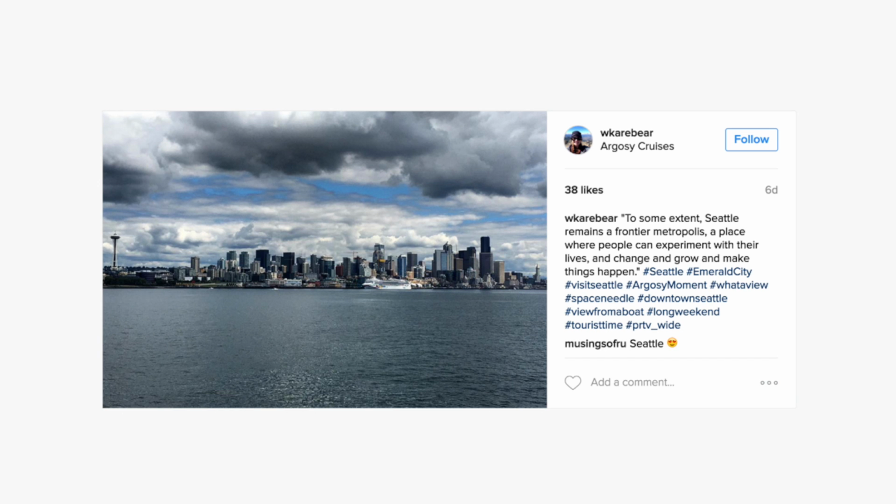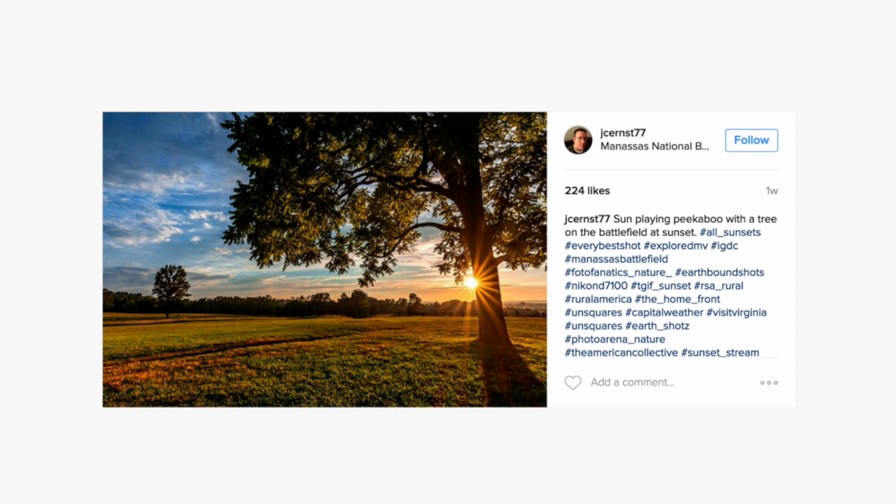This looks similar to some shots I've taken recently. I'm in the process of moving out to Seattle, and I don't love that the horizon is split almost perfectly, but this is nicely exposed, and it is a nice wide shot of that classic Seattle downtown. I think I might have mostly clicked on this because I was interested in who shot it, because they're clearly in Seattle as well. Jay Stern has this Manassas battlefield shot.